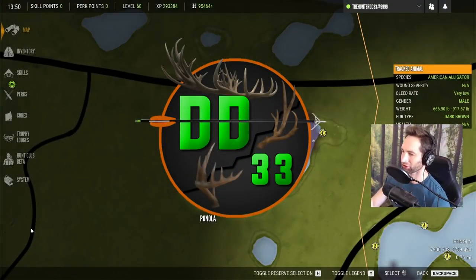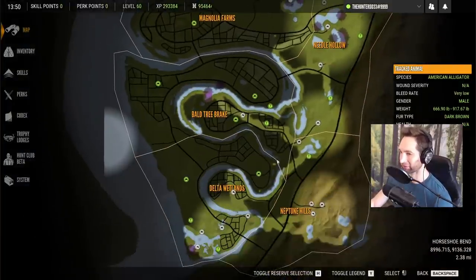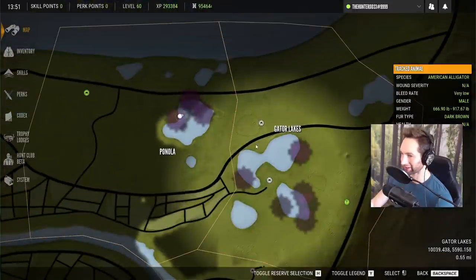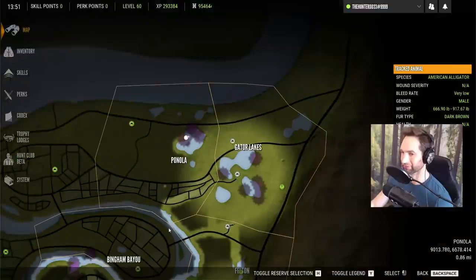All right, so first off, I'm going to show you my top three favorite spots of all time to hunt the alligator on the Mississippi Acres map. My favorite spot to hunt them is actually up here on the north end of the map by Needle Hollow. What I like to do is hunt here at 9 o'clock in the morning. All these lakes around Gator Lakes are excellent for gators. But then this spot right here is also excellent as well, Punella. So you want to come here at 9 o'clock in the morning and work your way around these lakes.